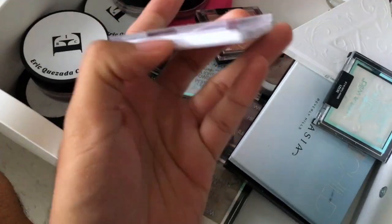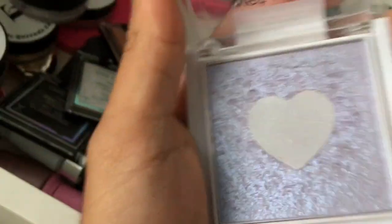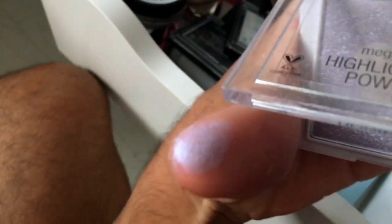This one, oh my god, I love this shade. I love highlighters that have a blue, purple, iridescent hue to it. Oh, it just makes you look like you were blessed by an alien. Let me try to swatch it. I don't know if I could do it with one hand. Let me try. Ugh. I don't get this heart thing because it doesn't really have anything to it, you know? It's just useless. But this, oh my god, that's so stunning. Oh, I love it. It might give you a little bit of a cast, but I don't really care.